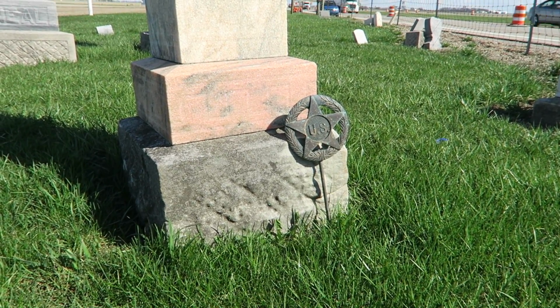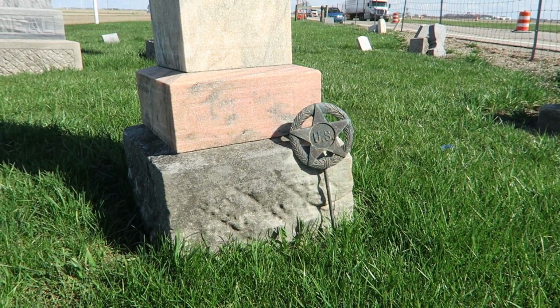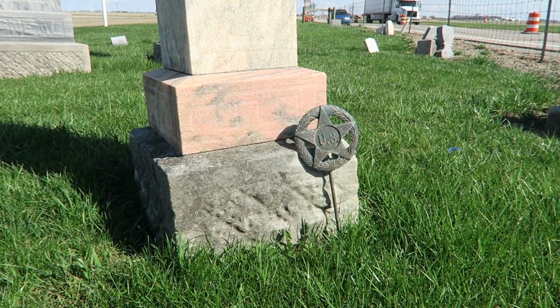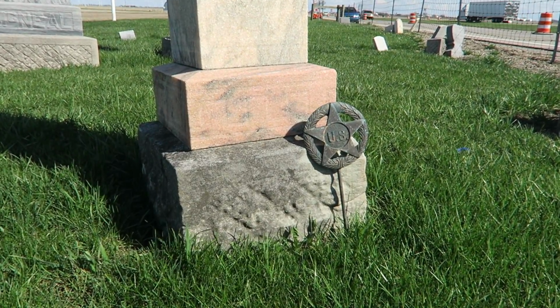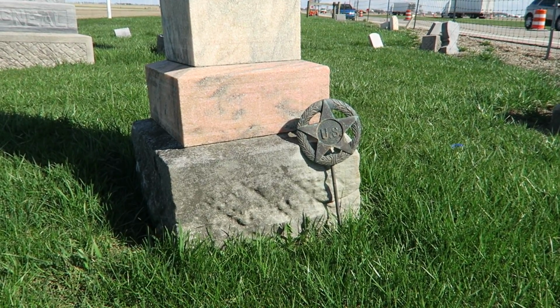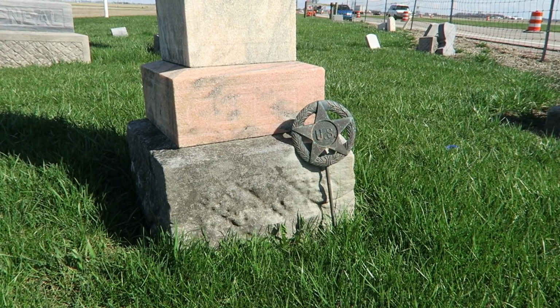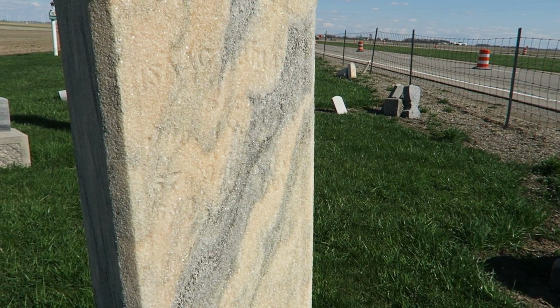So this right here would have been a veteran's grave as well. I'm not sure exactly what war they would have served in, although most likely I'm guessing it would have been the Civil War. However, the marker has been updated to just a US veteran marker and not the GAR marker, so it is somewhat difficult to tell since the dates on the grave are pretty faint.